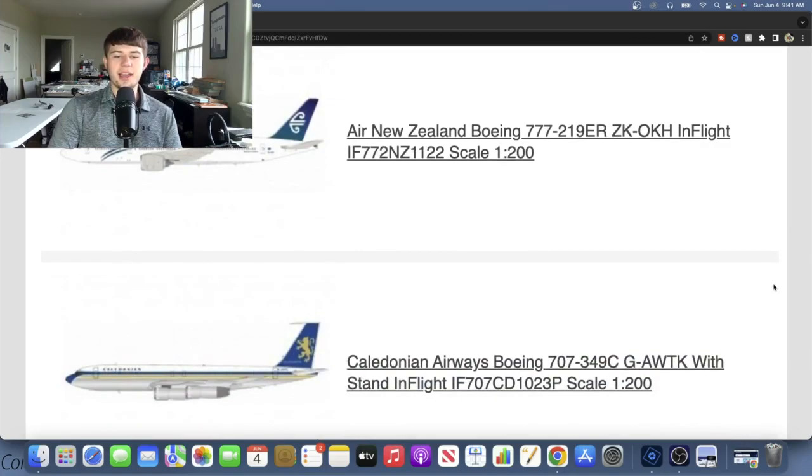Okay, here's a Caledonian, I think that's how you say this, Airways Boeing 707-349 Charlie variant. This is Gulf Alpha Whiskey Tango Kilo. Again, another really cool aircraft, going back to that retro small billboard title, multiple colored cheat line livery phase here in aviation. So certainly cool to get to see this one, and this will be another really good opportunity for anybody looking for this.